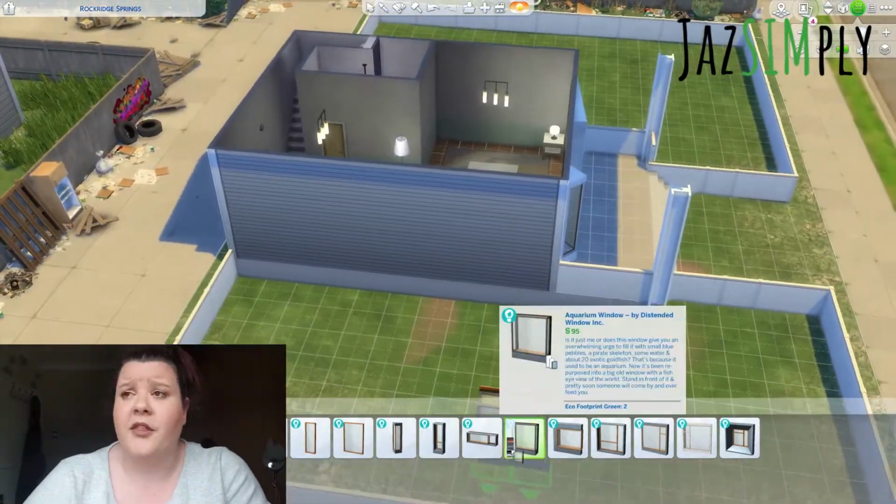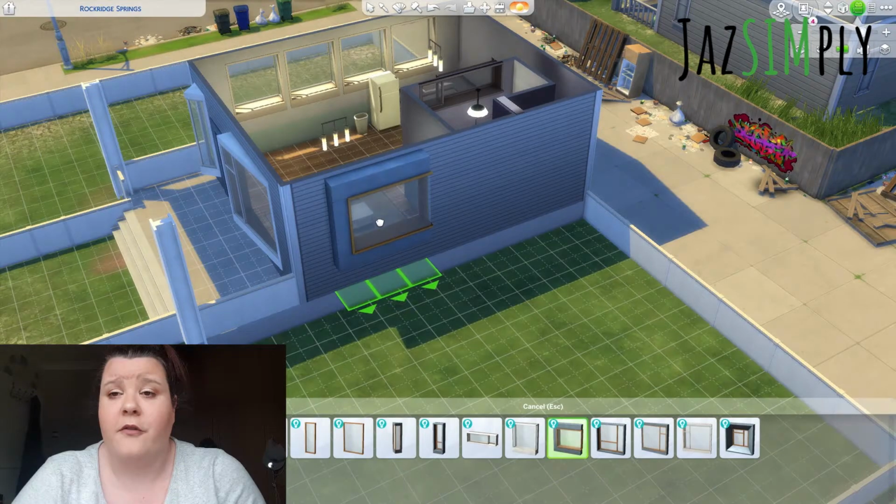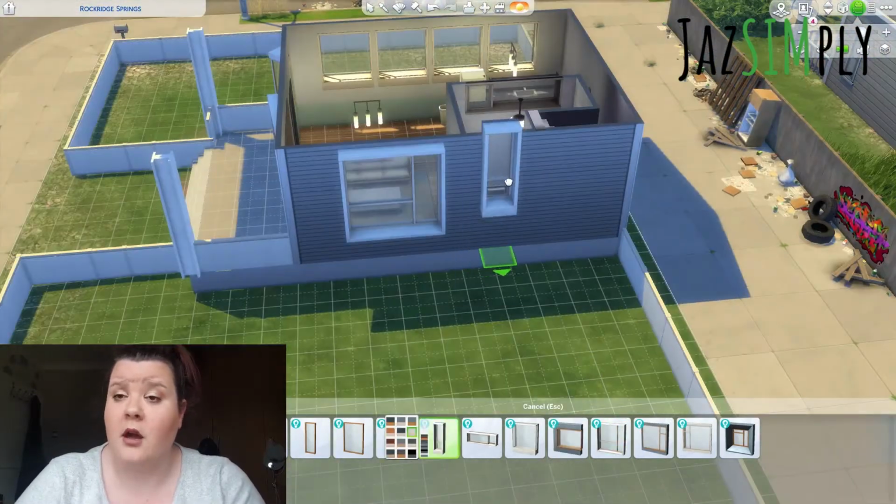So I think that we could have maybe had a little bit more there, but I think my makeover for my sim self turned out all right. I like what the final outcome was.